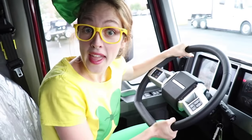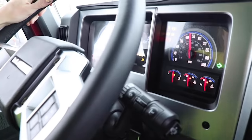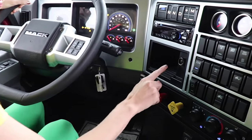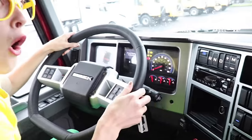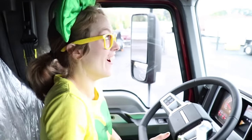Wow, are you ready to start up this big semi-truck? Okay, so in order to start it, we just turn the key like this. Oh, look at all those gauges. Then we press the button right here. Wowee! We just started this big semi-truck. Hey, do you think we should honk the horn now?